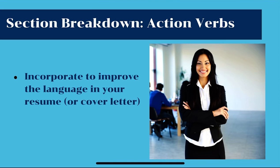All right, another thing that we're going to break down are action verbs. So action verbs are certain verbs that you can use to improve the language that's in your resume or your cover letter, but this can just add a little more pizzazz. It can improve your own brand. It can personalize it a little more. Instead of saying something really basic like worked with people, you can use more specific terminology such as, maybe supervised a group of 10 to 15 students or whatever it may be.